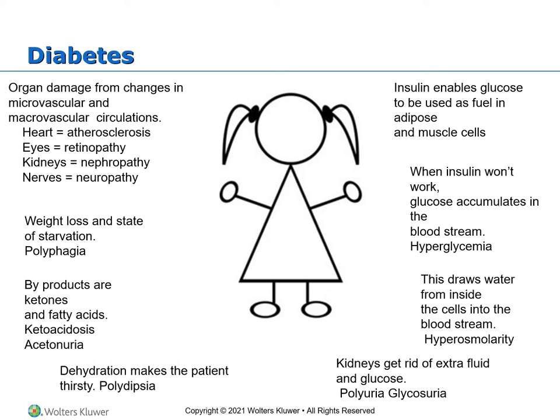Over time, diabetes can cause significant changes in both the large and the small vessels, so microvasculature and macrovasculature circulations. That's in the heart, the eyes, the kidneys, and the nerves. Some of the complications resulting from diabetes: premature atherosclerosis, buildup in those vessels, retinopathy, which can cause blindness, neuropathy, which of course can cause pain and inability to feel, and nephropathy, which is issues with your kidneys.